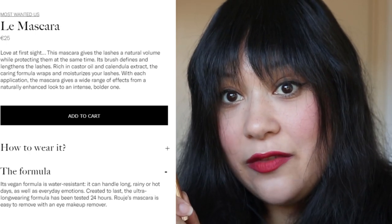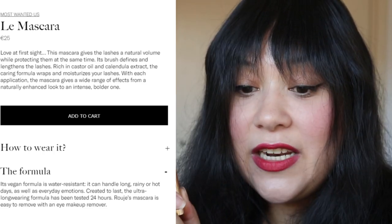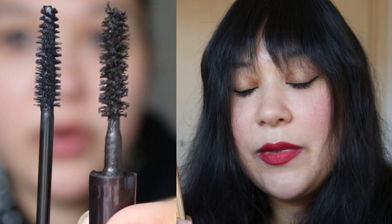It has a 6-month shelf life, which is normal for eye products. The same goes for the eyeliner. It's vegan and it has a really interesting applicator. I show it next to the Charlotte Tilbury applicator. This is the Full Fat Lashes applicator.